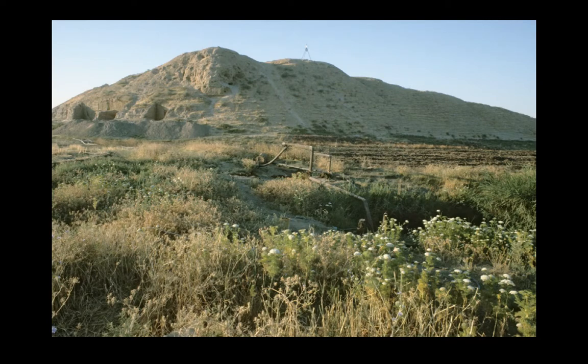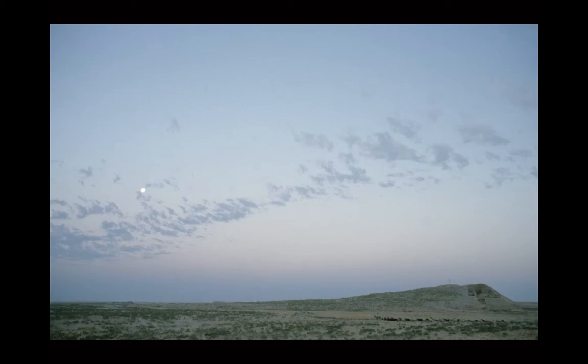And so when we excavate, usually the information on the very top of the mounds is the latest, and as you dig further down, you start to find earlier layers until you get to the very base of it.